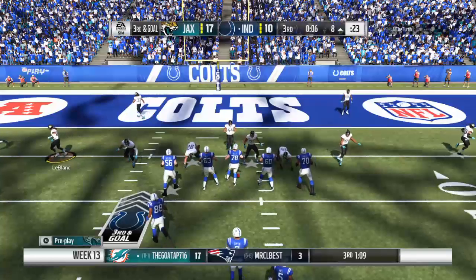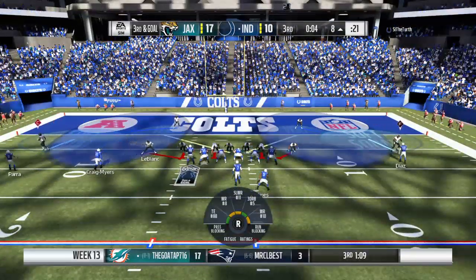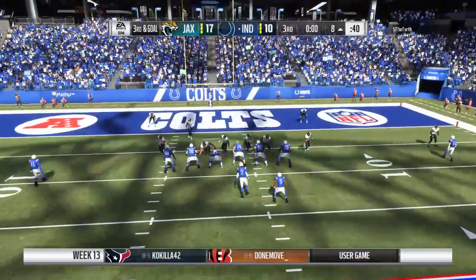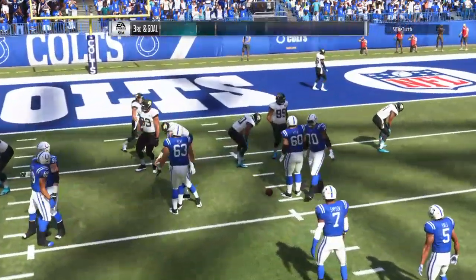3rd and goal. Ohio! Ohio! Come on, let's go! Brand 38! Brand 38!